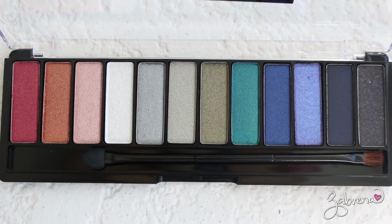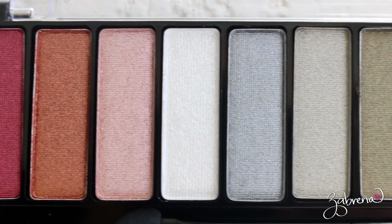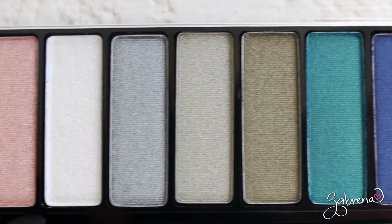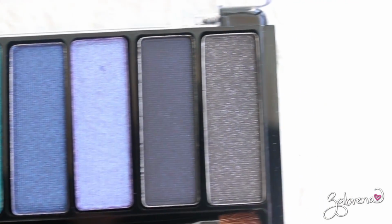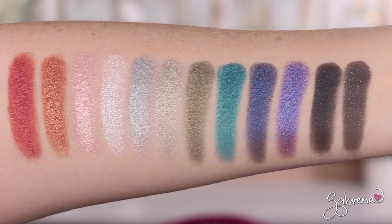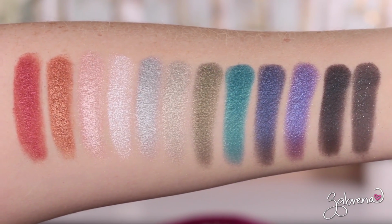Next palette I'm reviewing for you here is their Wow palette. When I first saw this one, I wasn't wowed by it and I wasn't excited by it. I felt like the color range in here was rather dull and boring, and it's been done so many times already that I wasn't excited about it. And while I did like the look I created with it, it's just not my favorite color range.